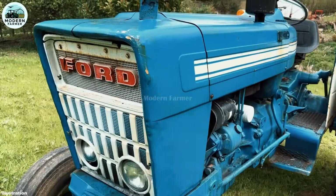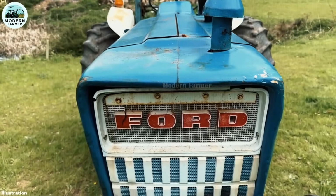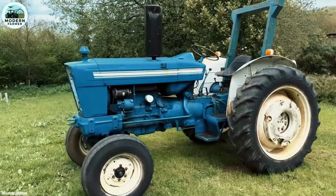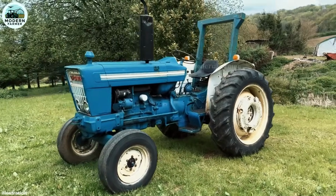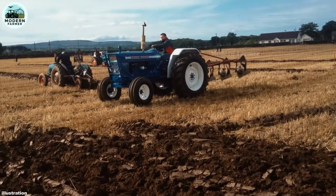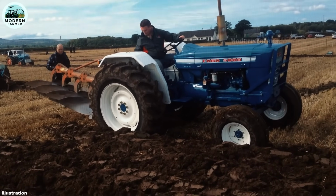The Ford 5000 uses a 4.2L four-cylinder diesel engine, producing between 55 and 69 horsepower at PTO, depending on the version. This is the ideal power level for most jobs on small and medium-sized farms, from plowing, harrowing, tilling to operating balers or pulling heavy trailers.